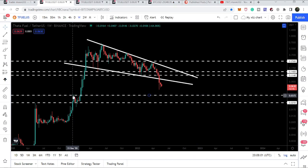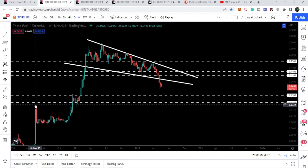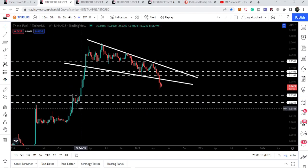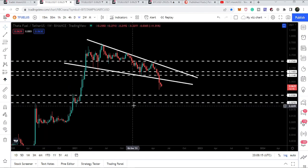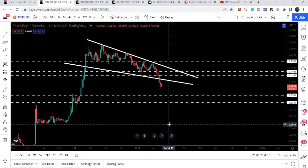We have 1, 2, and almost 3 touch points here. But if we take a look at the next support of 2.5 cents, then we have 1 and 2, 3, 4, 5, 6, 7 touch points, and almost 8 touch points at this support. So this support is stronger than the previous support of 3.8 cents. Therefore, if the price drops to 3.8 cents, then there will be a probability that we may test a support of 2.5 cents.